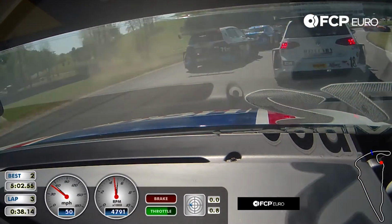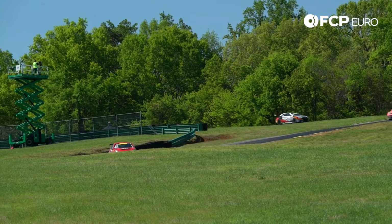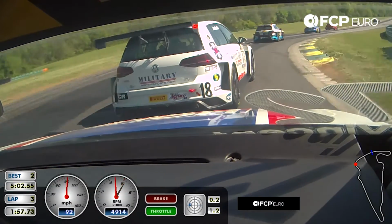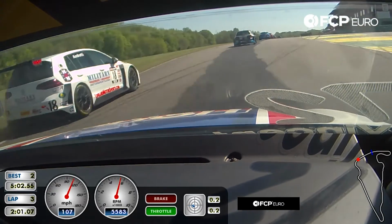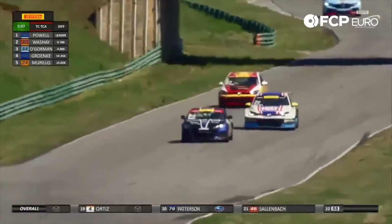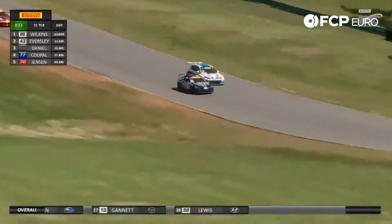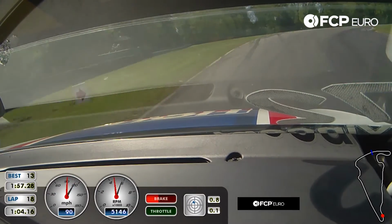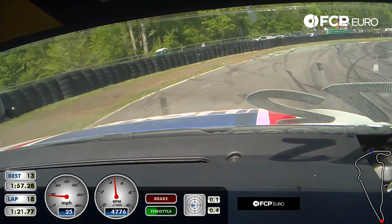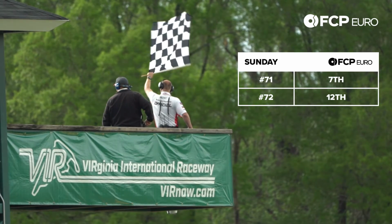Oh, he's in major drama here, gets clipped a couple of ways. How much damage is there to that number 43? As Nate Vincent had an issue. I think he was side by side.